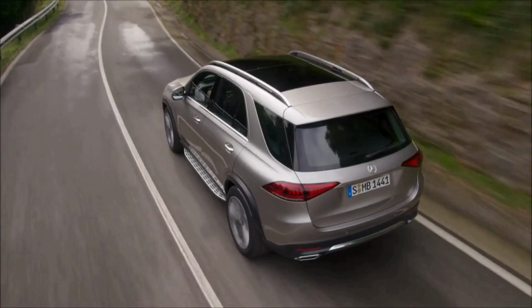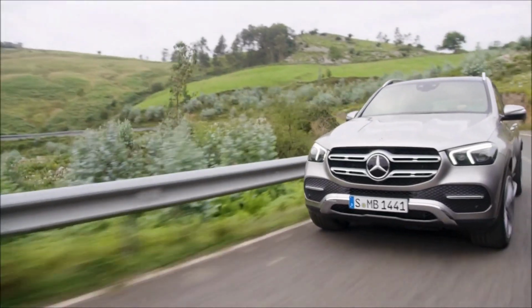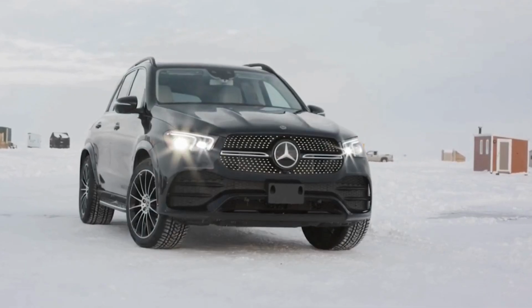In conclusion, the GLE's major downsides are: it can feel heavy, and options quickly drive the price up.